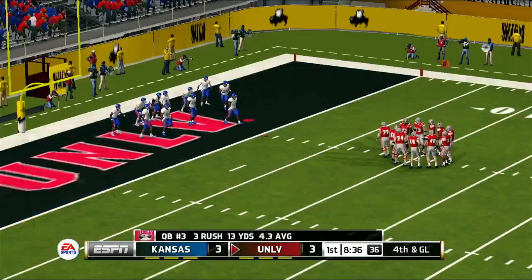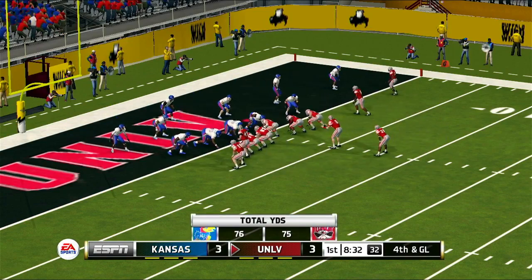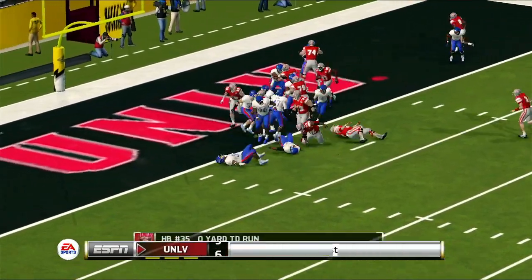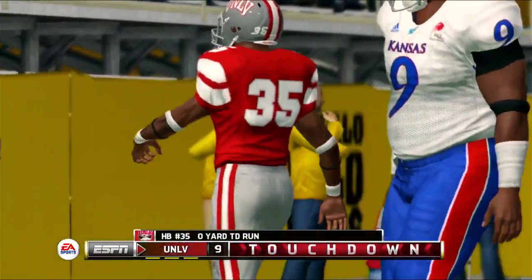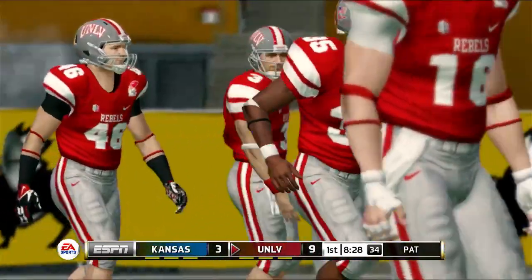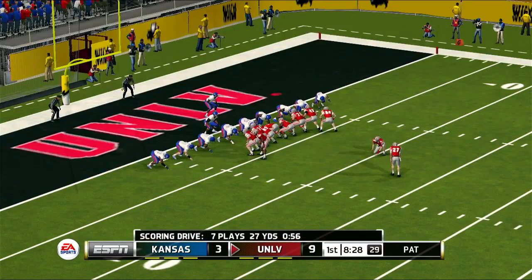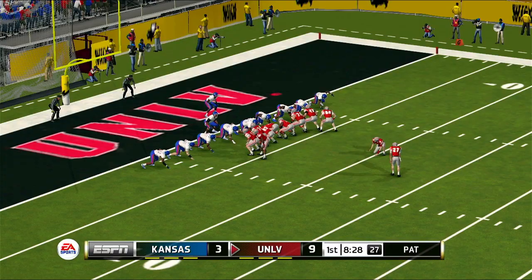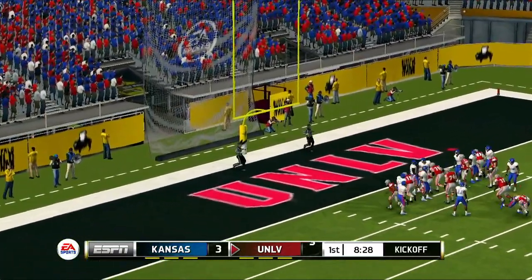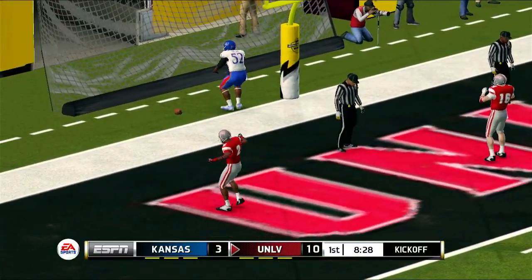It's fourth down, and they're going to try to go for it. Touchdown, Rebels! And he tacks on the extra point. So that's a six-play, 14-yard drive, and that's good for a touchdown.